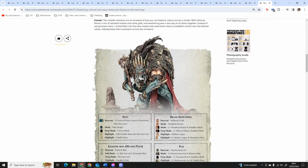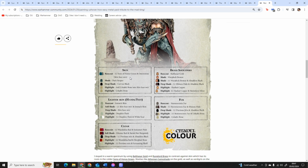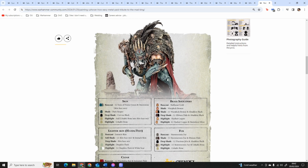A good guide for painting up this new vampire count centerpiece model, and I always find it weird because I view myself as having quite a lot of paint. Sitting in front of me right now, I've probably got about 20 pots of paint, but I will tell you right now, I own three of the paints listed here. There's quite a lot of paints to be purchasing for the one model. It's the hidden cost really with this hobby, I find, is the paint.